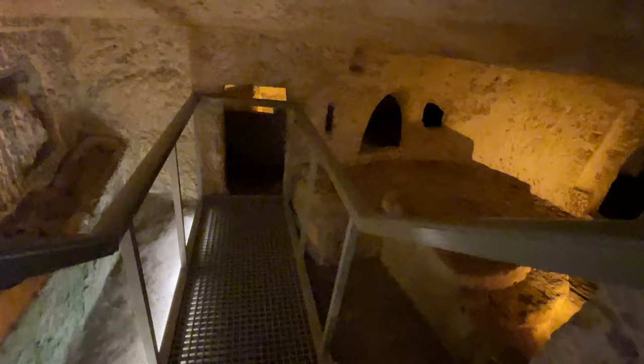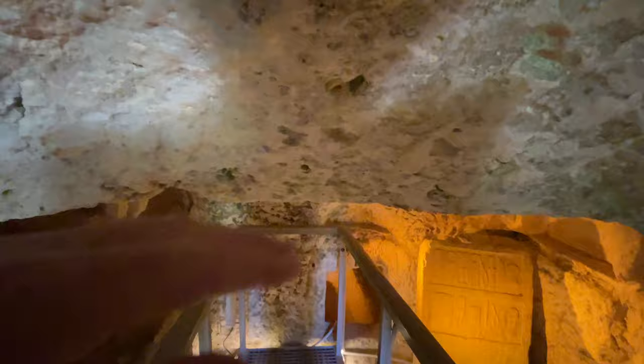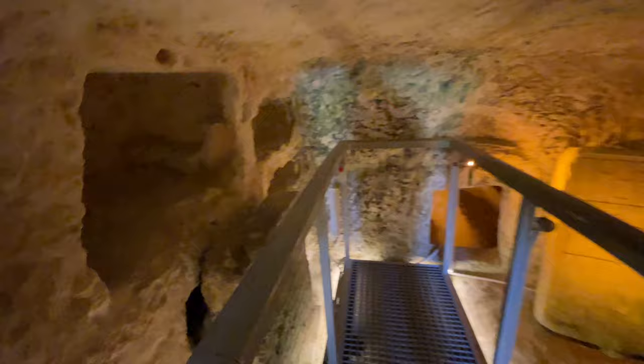Let me zoom out here so you can see what we're kind of dealing with here. So these are like maybe a crypt or a baby's crypt or a couple babies. Okay, let's go this way. So my head is pretty much touching up here. So this right here, you can even see my shadow. And so it's like tiny.